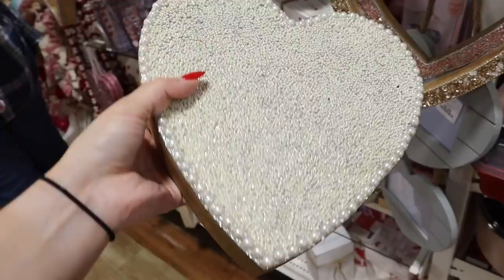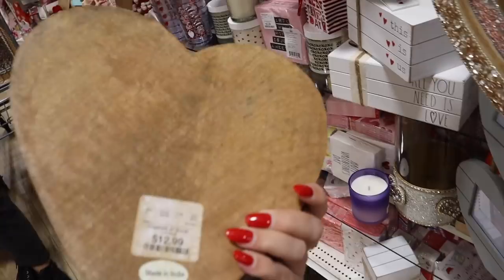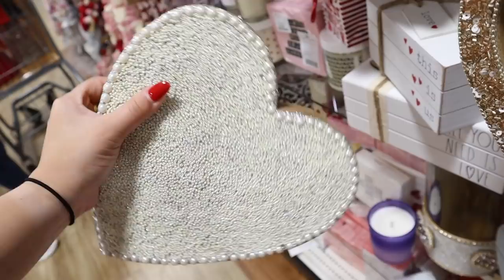I really like this big beaded heart. It would be really cute on my shelves. Add a little bit of that like glam element in, but still natural with the wood tones all on the other sides. This is $12.99.